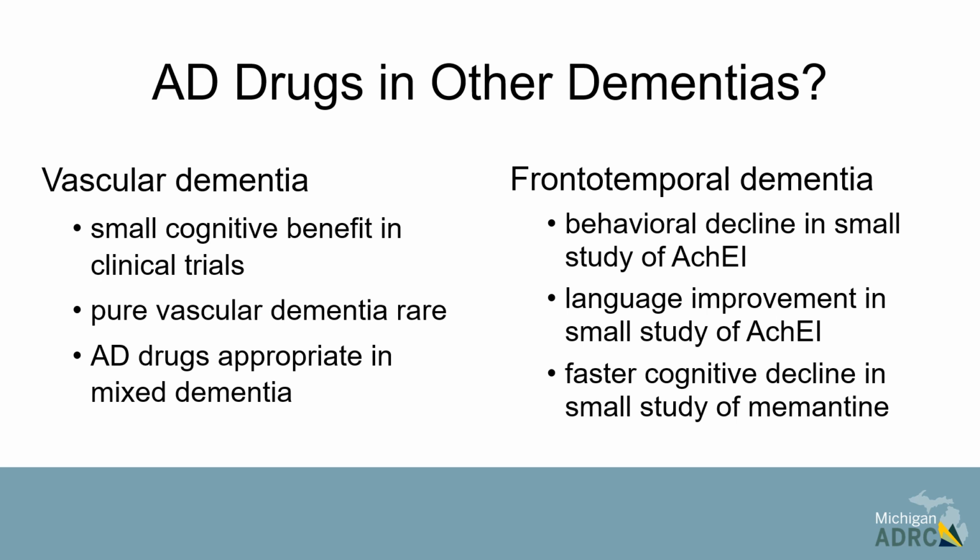What about other dementias? Are the Alzheimer's-based drugs, the neurochemical-based drugs, helpful in some of the other types of dementia? For vascular dementia, a small cognitive benefit has been demonstrated in clinical trials, but pure vascular dementia is rare, and it might be that the benefit was driven by mixed pathologies. In general, if someone is felt to have Alzheimer's disease and vascular dementia, use of an Alzheimer's disease therapy would be appropriate for that individual with a mixed dementia.